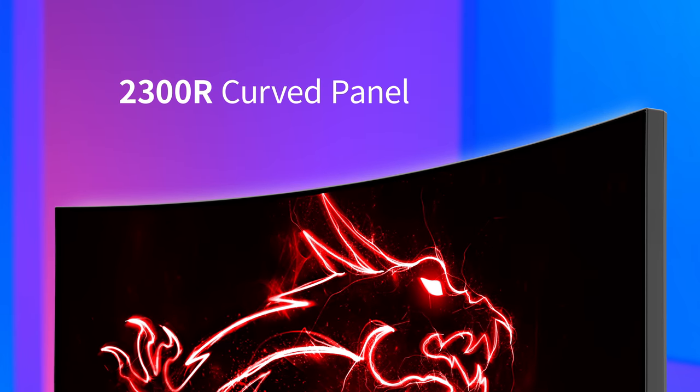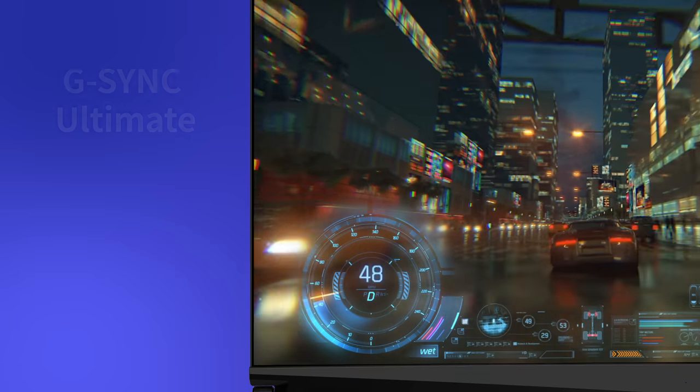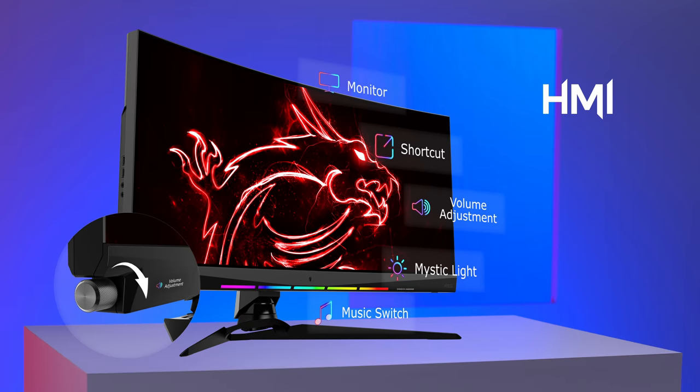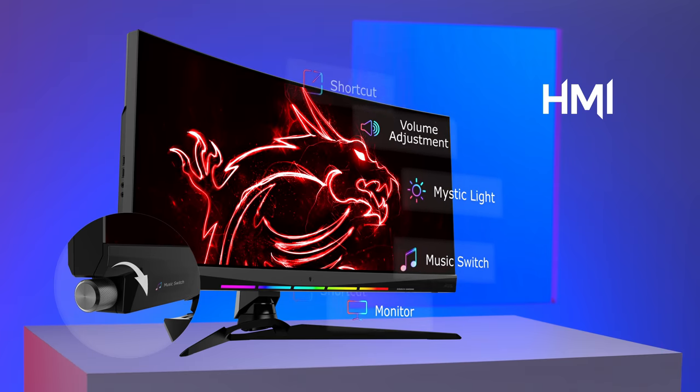This year, we also launched MSI's first G-Sync Ultimate monitor, the Optix MEG381CQR Plus, which is equipped with a 2300R IPS curved panel, G-Sync Ultimate, an innovative HMI operation interface, and MSI Monitor's exclusive SteelSeries GameSense function. Through optimization of the chip and tuning of the hardware, G-Sync Ultimate provides players with a perfect screen display with zero tearing. The HMI operation interface makes the process more convenient and intuitive through the cooperation of a gaming dial and a second monitor.